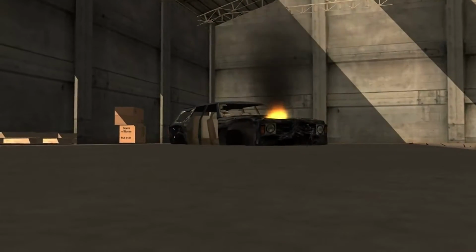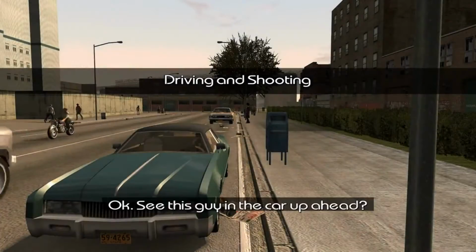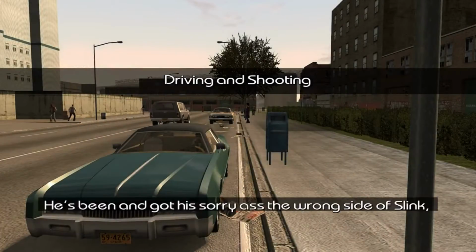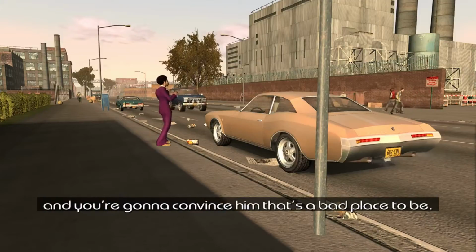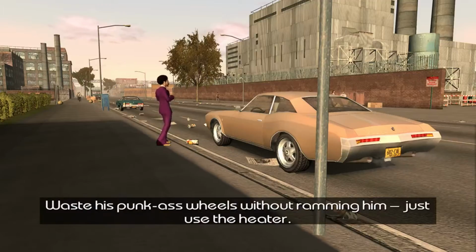Bam! I got one last test for you, kid. Apparently, you gave me a god-ending revolver. He's been and got his sorry ass the wrong side of Slink, and you're gonna convince him that's a bad place to be. I want to see what you learned so far today. Waste his punk ass wheels without ramming him. Just use the heater.